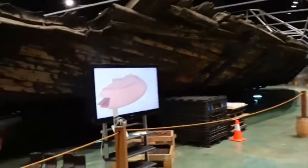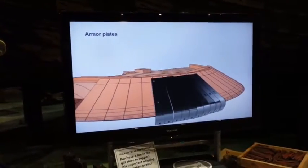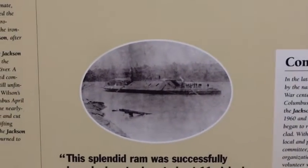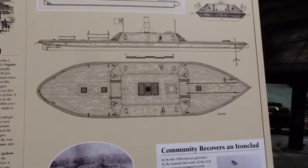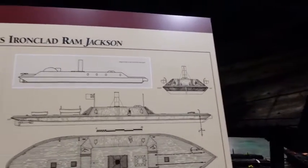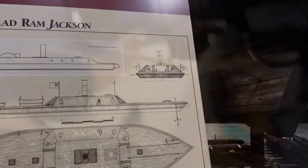Again, there's the fantail. Now they're putting iron on it. And here is the CSS Jackson, and a drawing from the top and the side and the rear. Or somebody's going to correct me and say the stern.